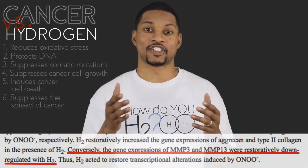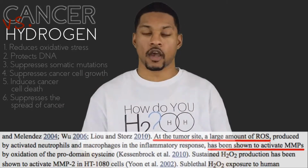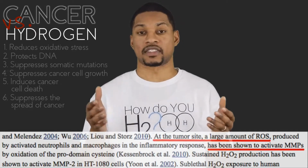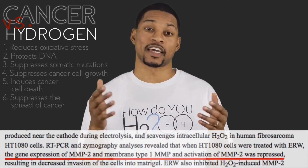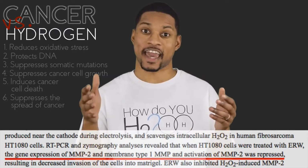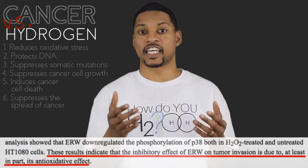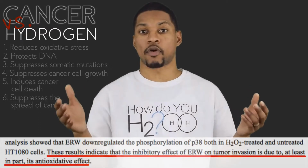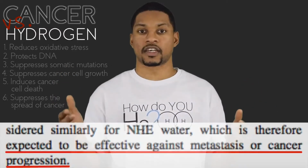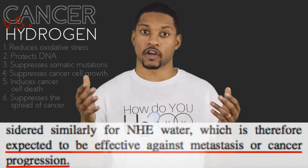Their increased expression in the primary tumor has been associated with aggressive disease and unfavorable outcome. Well, according to this, the gene expression of MMPs was restoratively downregulated by H2. According to this, a large amount of ROS at the tumor site has been shown to activate MMPs. When treated with H2, the gene expression and activation of specific MMPs were repressed, which suggests that the inhibitory effects of hydrogen on tumor invasion is due to, at least in part, its antioxidant effect. Because of this, hydrogen water is expected to be effective against metastasis or cancer progression.